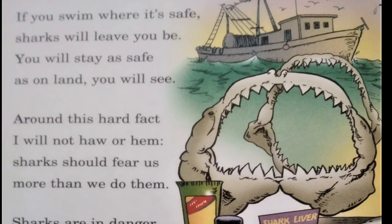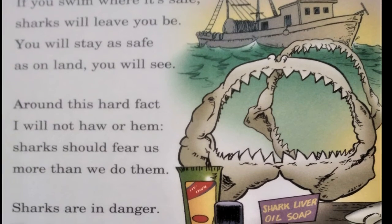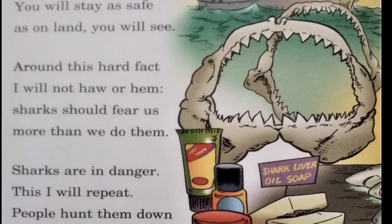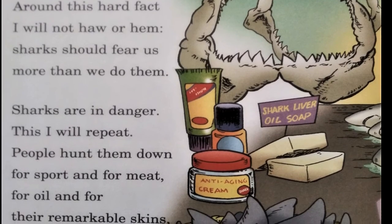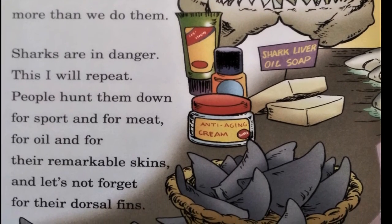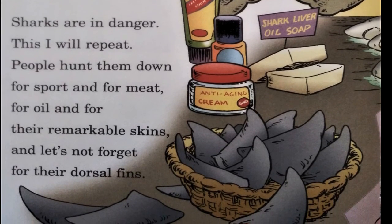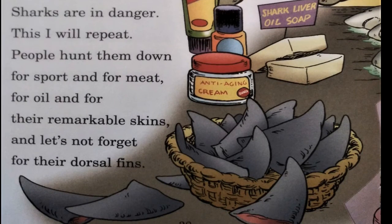If you swim where it's safe, sharks will leave you be. You'll stay safe as on land, you will see. Around this hard fact, I will not haw or hem: sharks should fear us more than we do them. Sharks are in danger, this I will repeat. People hunt them down for sport and for meat, for oil and for their remarkable skins, and let us not forget their dorsal fins.